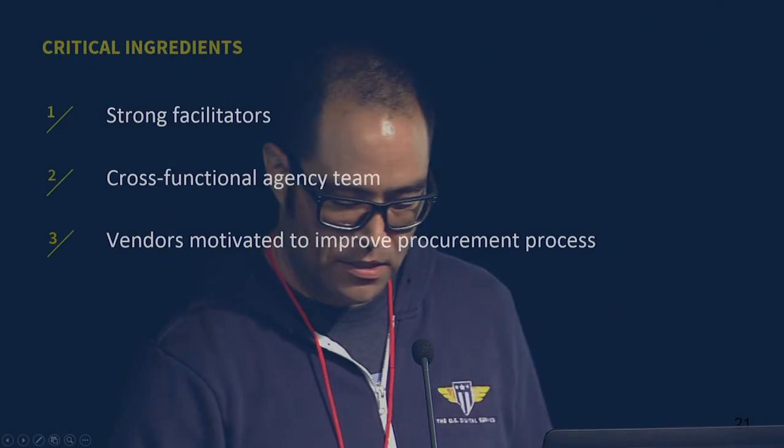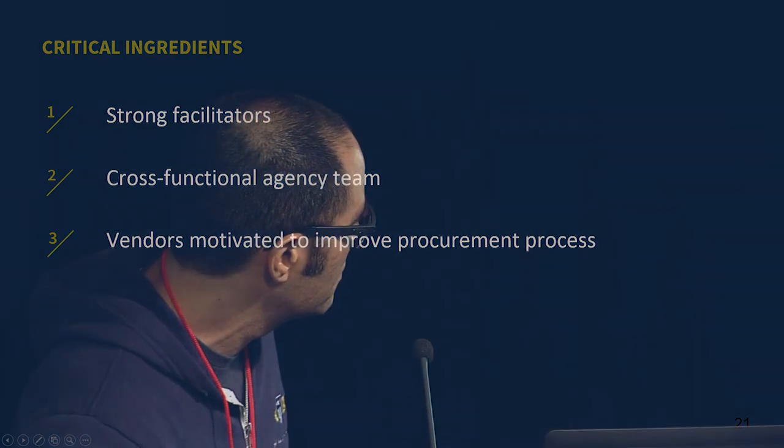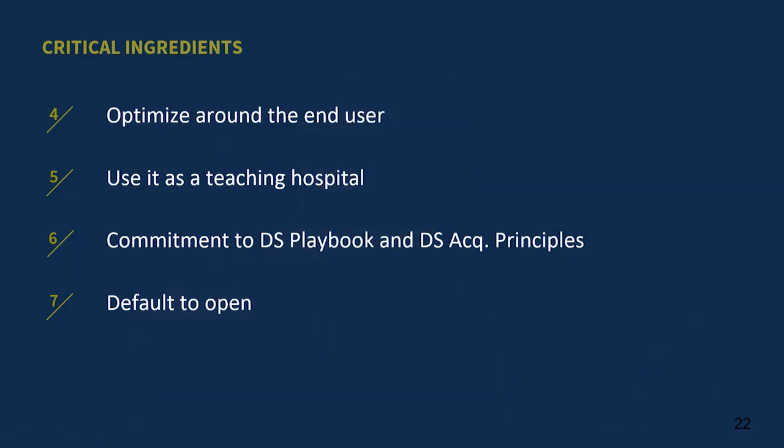We learned some things along the way. Critical ingredients, of course, strong facilitators. They don't need to provide inputs. A cross-functional agency team, the vendors mentioned that was critical to success. Also having vendors motivated not by, I'm going to carve out this procurement in some way or influence it so that only I can bid on it, but we're going to improve this problem in procurement as a whole. In addition to all of our cross-functional teams optimizing around solving the problem of the end user.